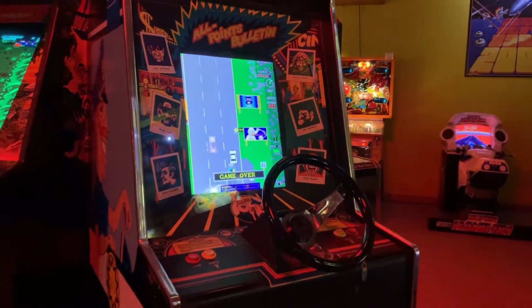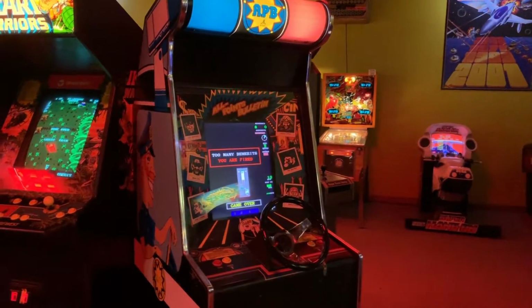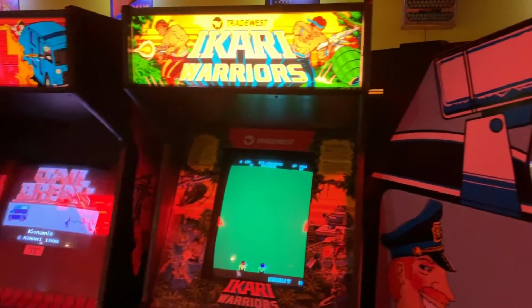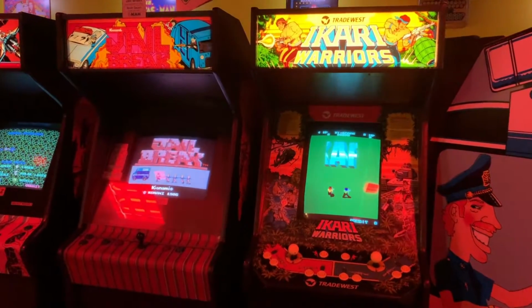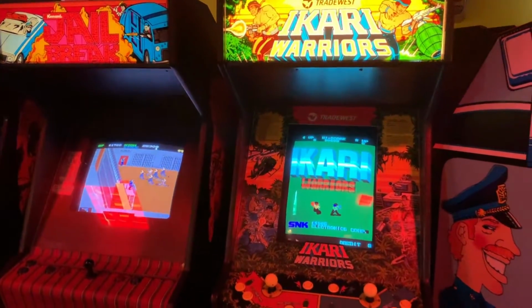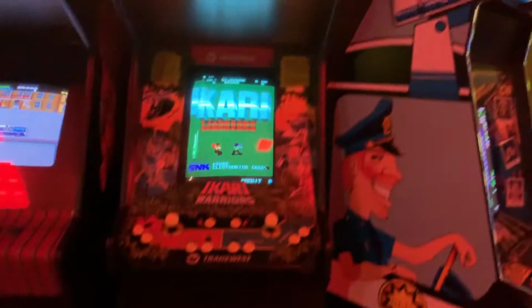And then going around the corner, we're going to be seeing a lot of Capcom, Data East and Konami machines. So right on the end here is Ikari Warriors, which obviously is an SNK game, but was released by Tradewest, as you can see on the marquee there. That one's from 1986.